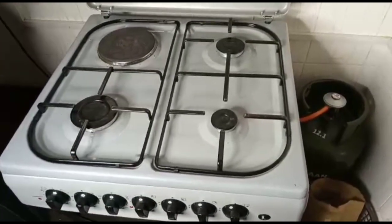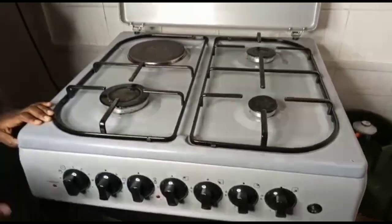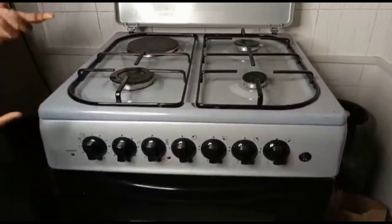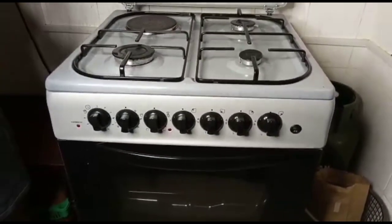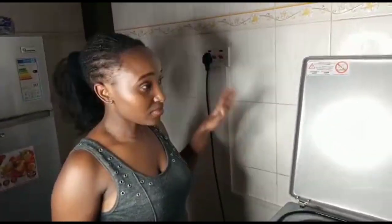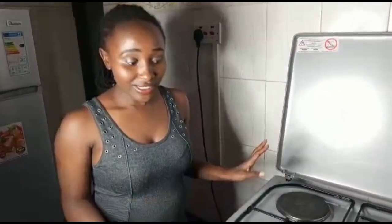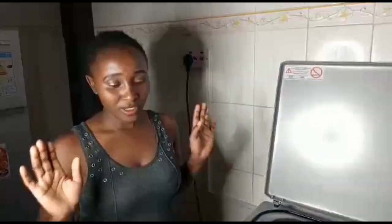Now, the other plus in this cooker is that the oven is electric. What I was advised is, since I'm a beginner in all this baking, if I get a gas oven, it might give me trouble because I'm not used to baking. So if you're not an expert in baking, get yourself an electric oven, because it is very easy. You just plug into the socket, set your time and temperature, and that's it. If you get it correct, whatever you're baking will be perfect. So for me, that is just everything.